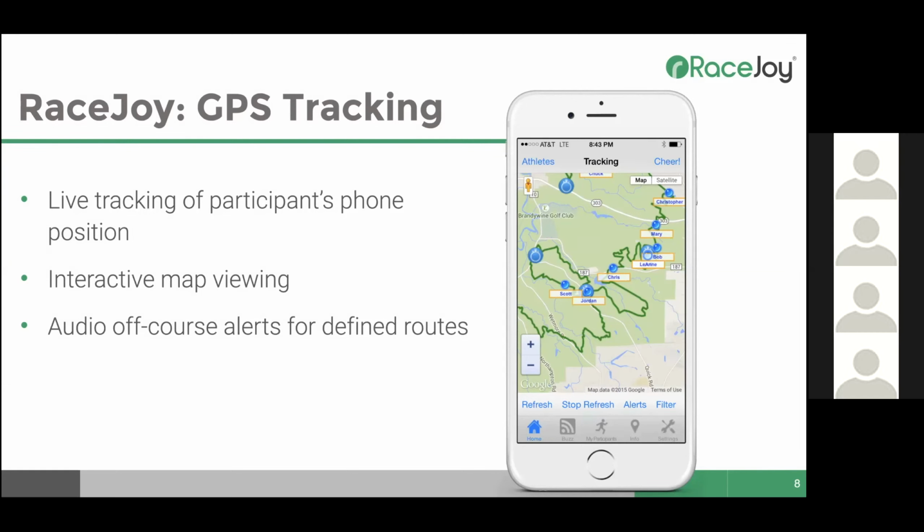GPS tracking in the phone. This is showing you the blue dots on the screen, and that's what it looks like in the app. So the person that's being tracked, their blue dot will move along in the map view, whether it's Race Anywhere or if it's on site. And it's an interactive map view, so they can scroll in to see where they are. If they're on site, they can adjust when they're going to see them on the course and so forth. One of the great features with RaceJoy for those on-site types of events is off-course alerts. And that's what we just started to play: if they go off course, they'll get a warning, and then they can look at their map and see where to go.